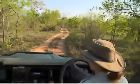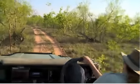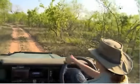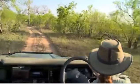I'm heading across to Southern Safari Donga to see what we can see over there. It's a very popular leopard hiding spot.